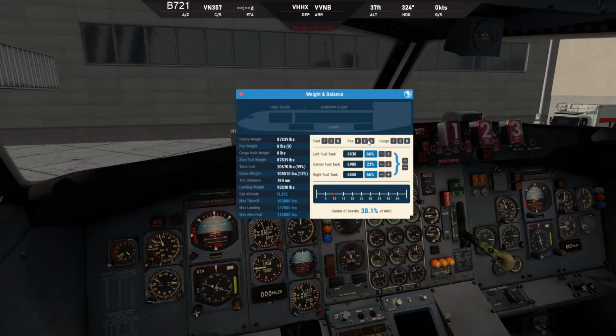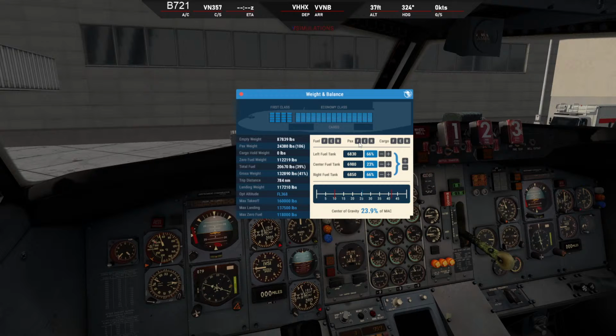As far as passenger goes, let's go full packs, load it up, and a random cargo load has us overweight 137.5. Our current weight is 2020. Wait, what? Oh, I'm sorry, gross weight 139. Oh, that's perfect. We're going to burn at least 2,000 pounds. So that is good. Let's go ahead and change that CG a little bit.